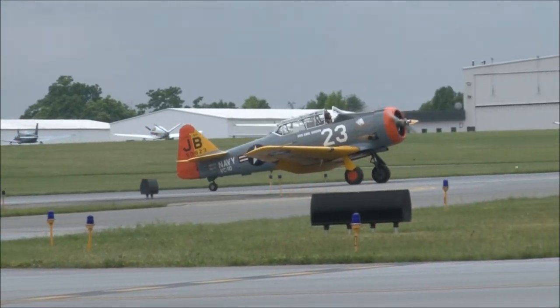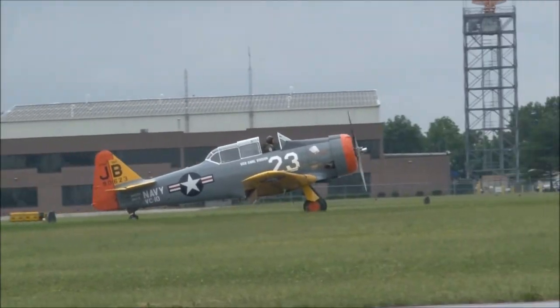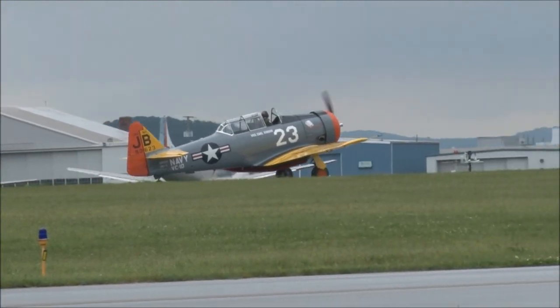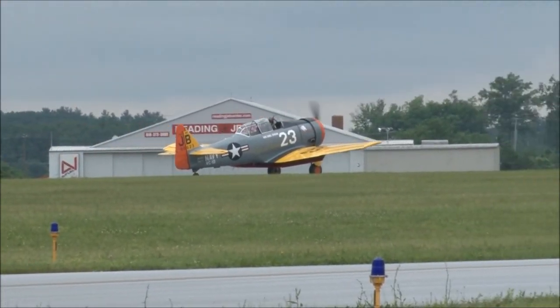Nine-cylinder radial engine, 600 horsepower. And there's not going to be a test on this, but by now you know why they're designated that.